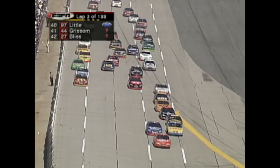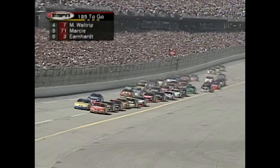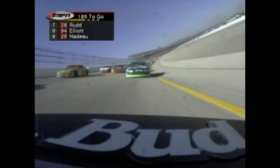Earnhardt Jr. led the first lap. Marcus led lap two. Looks like Tony Stewart will lead lap number three. Folks, you've got 188 laps. At this rate, we're going to have a record. And here goes John Andretti after the lead. Andretti made a neat move down on the inside of Dale Jarrett coming off of turn four. Shot him all the way up there. Now he's running the lead.